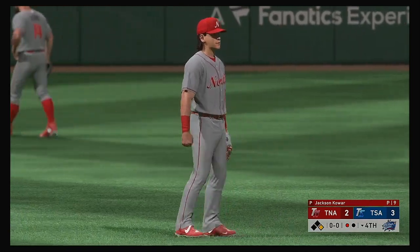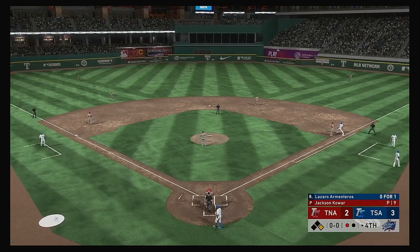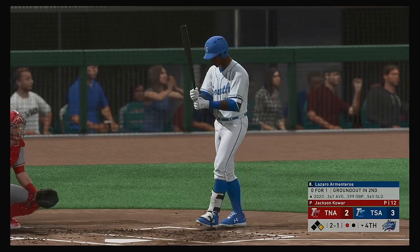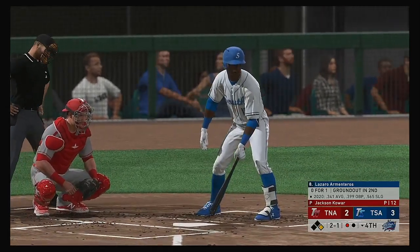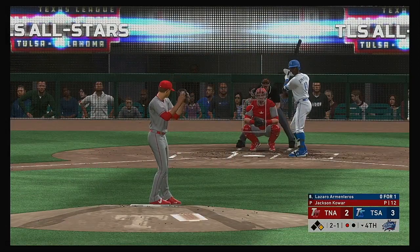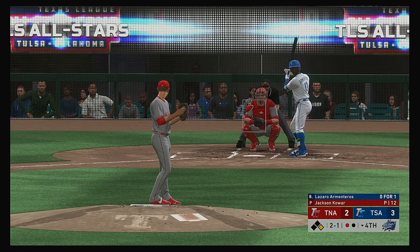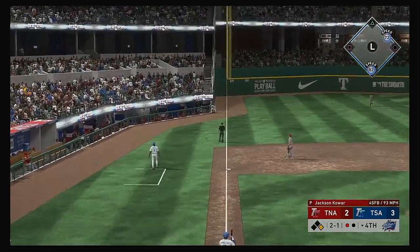Now batting, left fielder, Lazaro Armentero. Striding in, Lazaro Armenteros. He's 0-for-1 after grounding out in his only trip to the plate so far. Yeah, Matty, expect this pitcher to try and get the same result. That's his last at bat right here. The double play is in order. Anything on the ground, the way this defense is, they could certainly roll too.